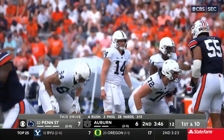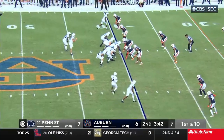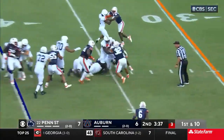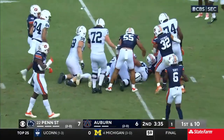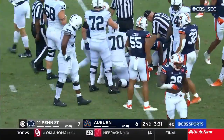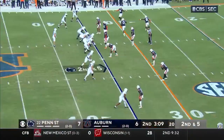Penn State with one long drive for a touchdown. They got it going again. 1st down at the 40. Kevon Lee is straight ahead, and the ball came out right at the end of his run. I think it bounced right back in his hands. But on this drive, 5 of the 7 plays have been run plays.